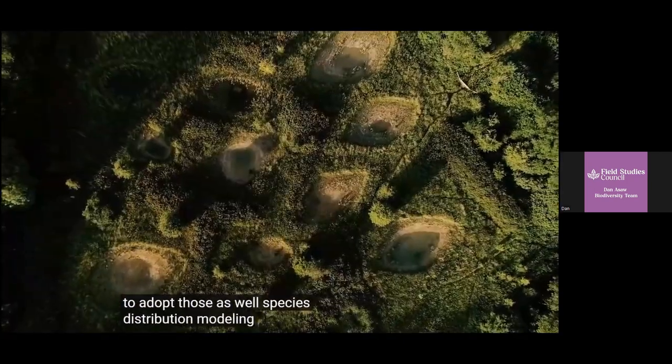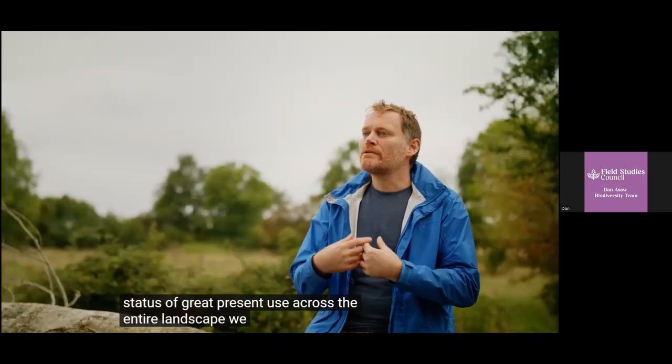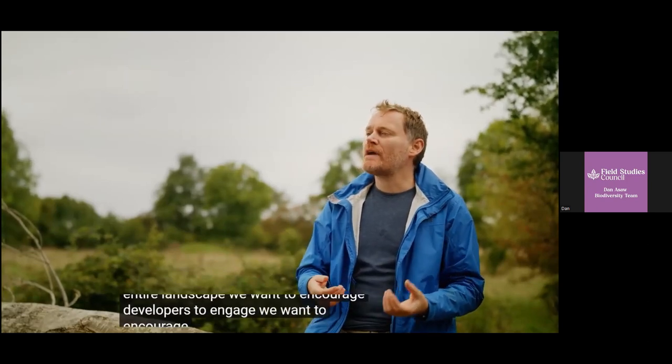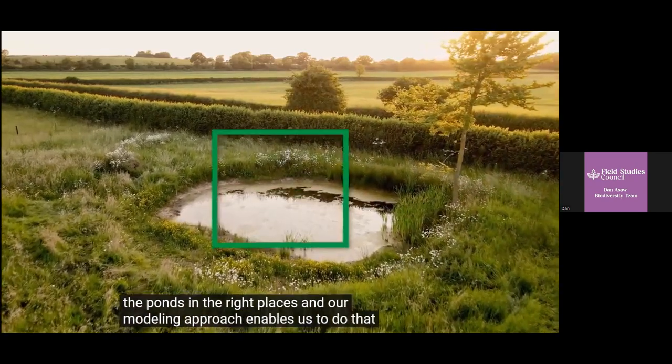Species distribution modelling, from my perspective, is about improving the status of Great Crested Newts across the entire landscape. We want to encourage developers to engage. We want to encourage habitat delivery bodies to put the ponds in the right places, and our modelling approach enables us to do that.